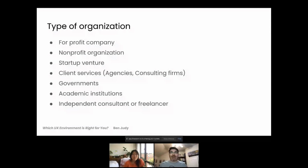A UX designer might be asked to help with marketing, branding, content development, just about anything else in a nonprofit. And that could be good if you like that. It might not be what you want. So something to think about.